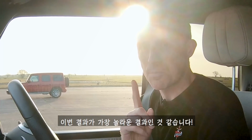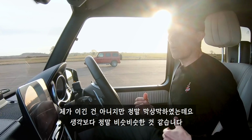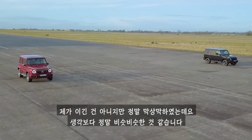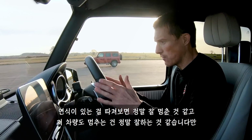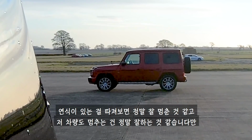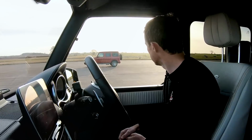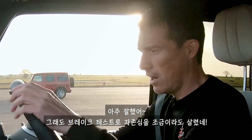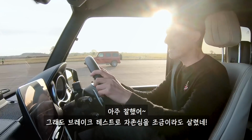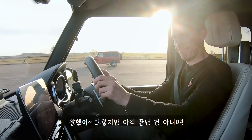That is the most surprising result yet. Okay, so I didn't win, but I wasn't hammered. It's a lot closer than I thought. This thing, for an old girl, actually brakes pretty well. That brakes really well as well. But this, I thought it'd be way worse. Well done, you. You've managed to maintain a little bit of dignity. It's good. It's not over yet, though.